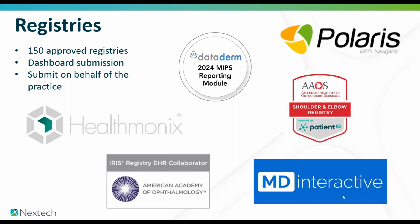So you have ones like MD Interactive and HealthMonix that are not specialty specific. So they're not a quality-based measure through an entity that has created their own measures. If you get to the IRIS registry or DataDerm, they have specific measures that they have created that are only available within those registries. While MD Interactive and HealthMonix and Polaris are more registries that are available for all of the other quality payment program measures that you can submit through them.